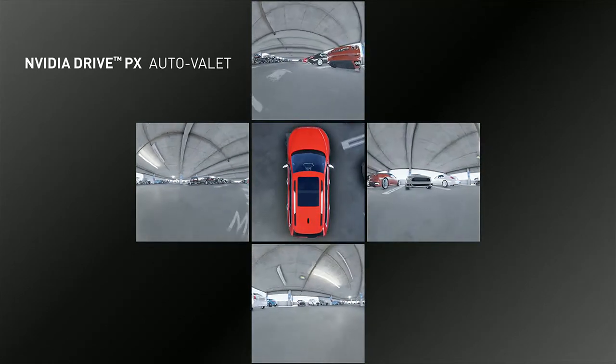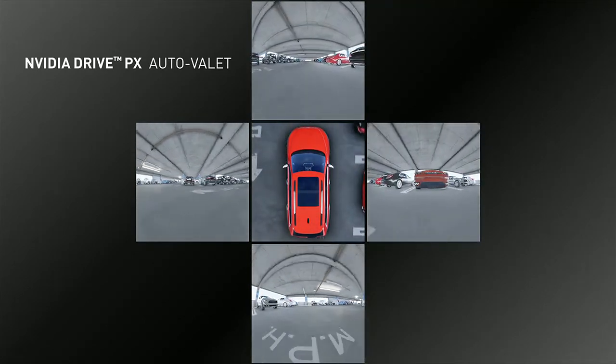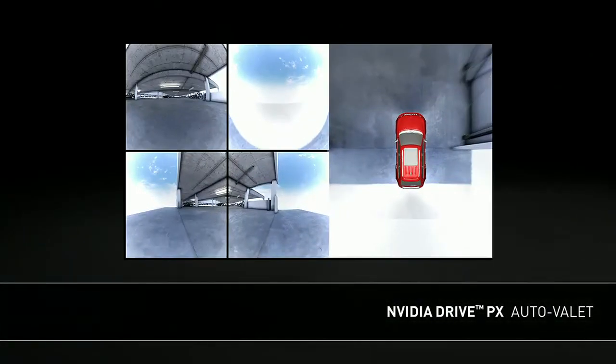That's right. So the next part of the demo, what we're going to show is, given this data that the simulated environment generates, which is the fisheye input camera inputs, we're going to show some computer vision algorithms on which we'll base the Drive PX features.